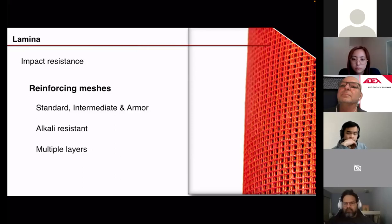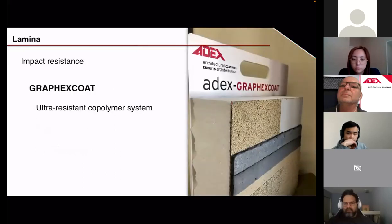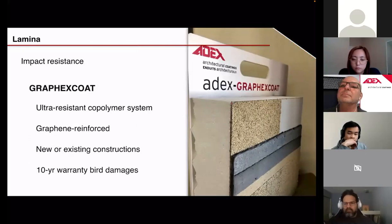But one thing it doesn't work well for is some birds, like the woodpecker, for example. Some other birds as well like to burrow into EIFS. The woodpecker is the biggest of the birds and it hits the hardest. And so we designed a system to be woodpecker proof. And this is called Graphics Coat. Now, this is a base coat that is reinforced with graphene fibers, and graphene is a derivative of graphite. Graphite is 22 times stronger than steel. So this is a really hard surface.